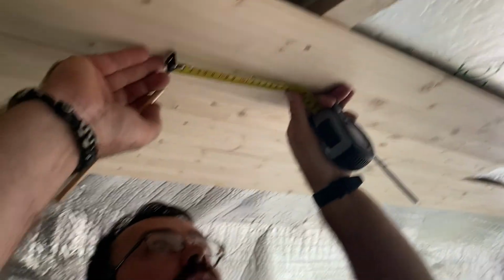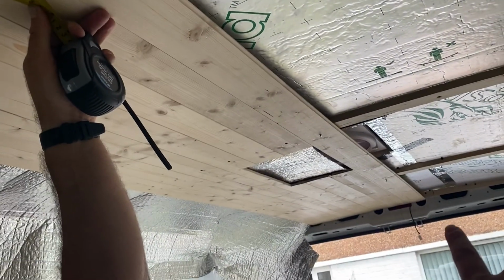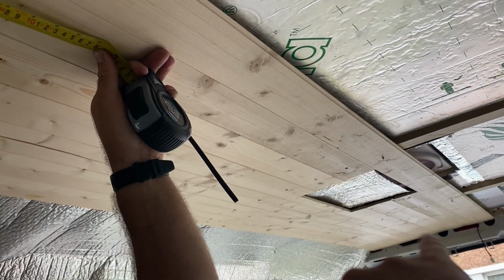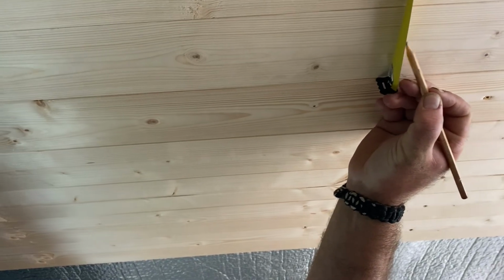About a quarter of the cladding, John. Yeah, a third of the cladding. And now, because we want the spotlights running down the middle of the van, we're just marking it out. We're going to put them in place now, just while it's easier to access. Just makes more sense to do them first. So John's just measuring and marking out where we want them.